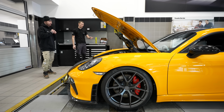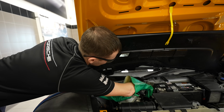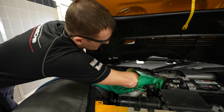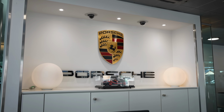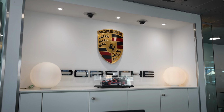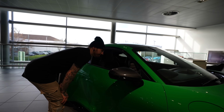First thing Josh is going to do is a vacuum test on the aircon system to make sure there are no leaks. He runs this for around 20 minutes to be 100% sure. So whilst we waited for that to happen, me and Hannah had a mooch round the showroom to look at some dream spec Porsches. But Hannah seems to disagree.